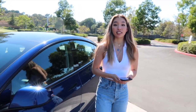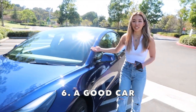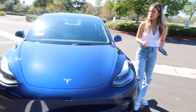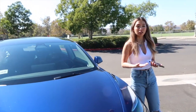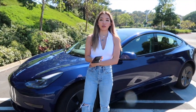So the 6th thing you absolutely need if you're going to be an Uber driver is a reliable car. Right here, as you can see, I have a Tesla. Teslas are very reliable, and it's just important that your car isn't going to be breaking down. You don't want to be spending a ridiculous amount of money on maintenance on your car all the time. It tends to add up, and it's really just not cost efficient. And you don't want to run into any issues where your car might break down while there's a passenger inside of it. So you want to make sure it's reliable.